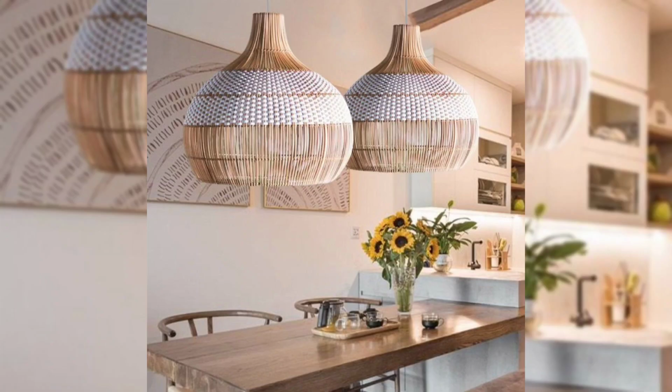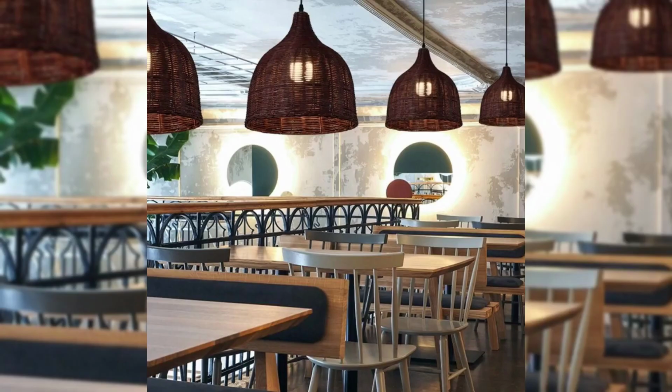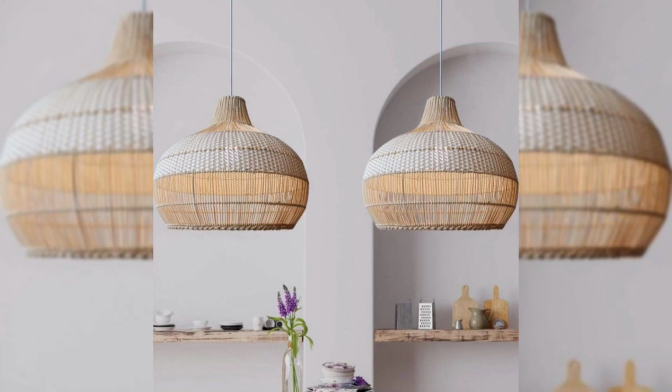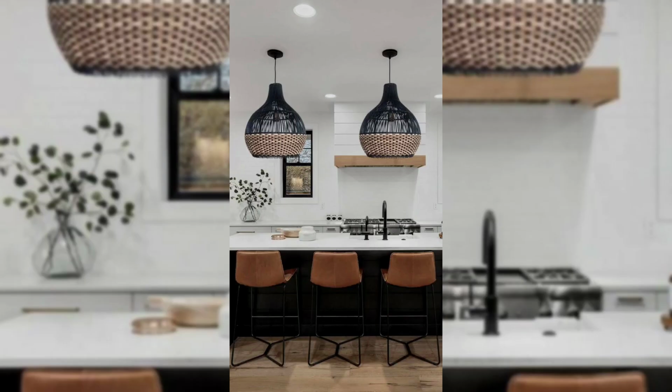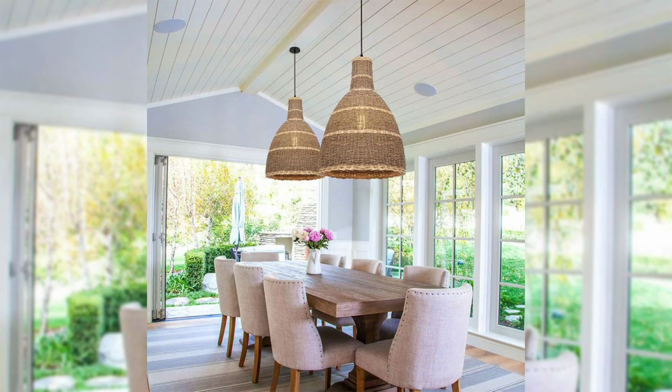For a more dramatic look, think about Rattan chandeliers. They make a big statement in your kitchen and they give off a warm and cozy light. Rattan globe lights are another stylish option. You can use them as hanging lights or mount them on the ceiling for even lighting and a comfy atmosphere.